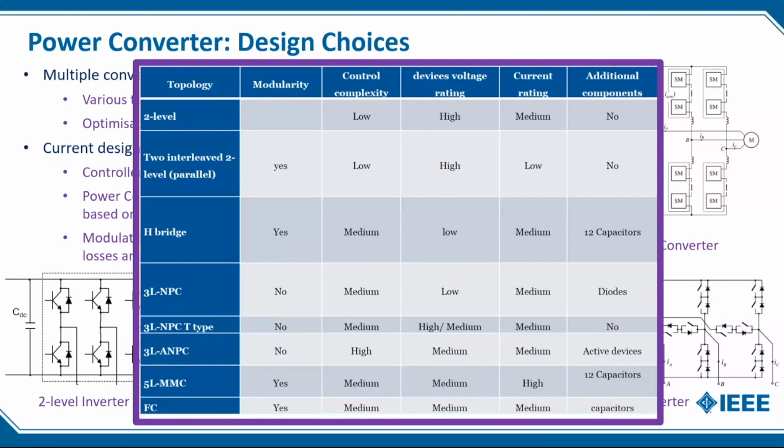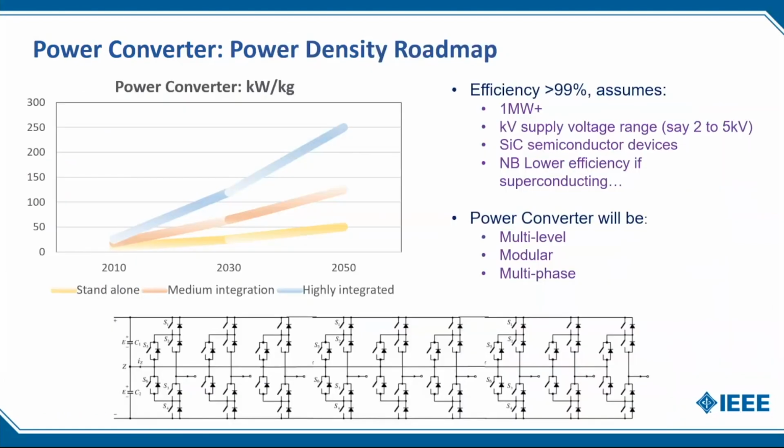When we look at power converter topologies, never believe a professor who says that a particular power converter topology is the best one to use. They all have advantages and disadvantages, and they all have areas where they're better than others. And we have to be able to look at this type of table and assess different power electronic converter types, look at losses and efficiency as well, to be able to choose the right power converter for a particular application.